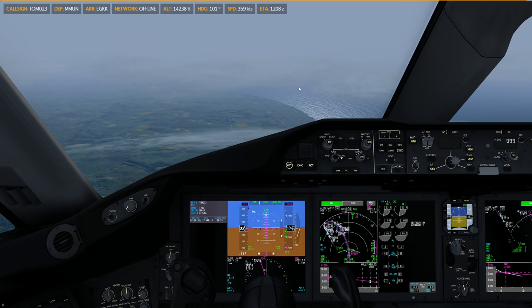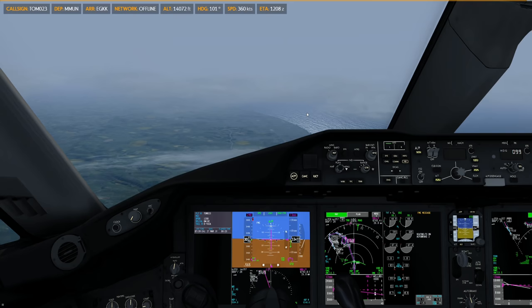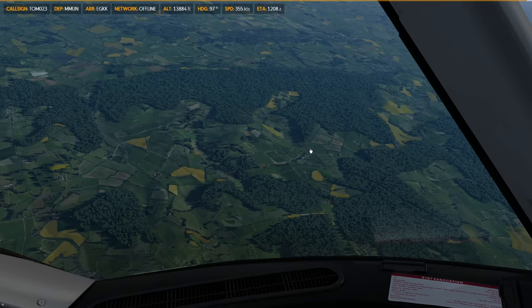Okay, so we are well into the descent, just approaching the overhead of Goodwood, Golf Whiskey Charlie, and we'll continue descent to flight level 80 for the moment. English countryside, kind of.